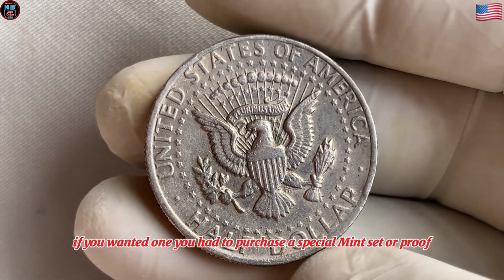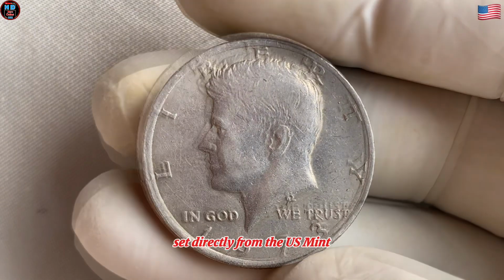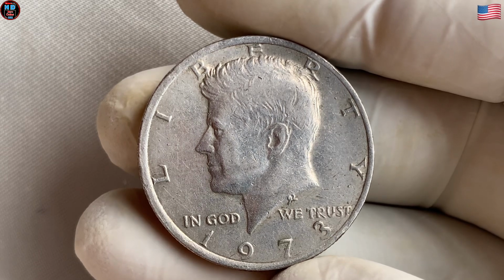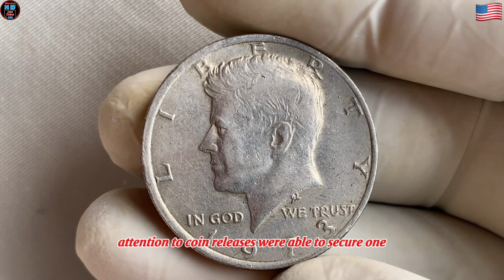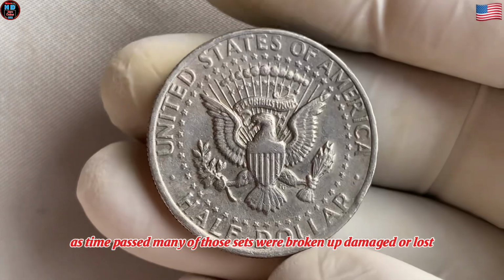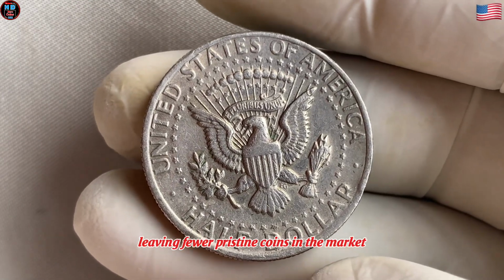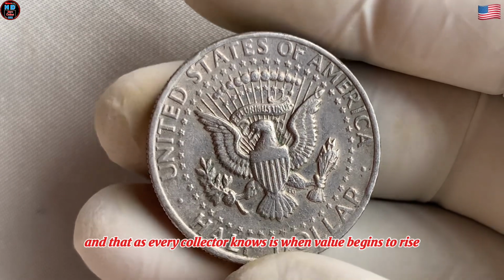If you wanted one, you had to purchase a special mint set or proof set directly from the U.S. Mint. This rarity added an immediate layer of exclusivity. The general public was left out, and only those paying close attention to coin releases were able to secure one. As time passed, many of those sets were broken up, damaged, or lost, leaving fewer pristine coins in the market. And that, as every collector knows, is when value begins to rise.